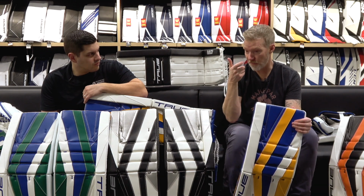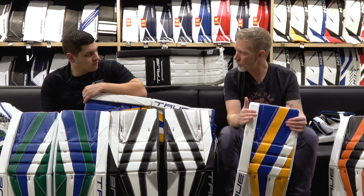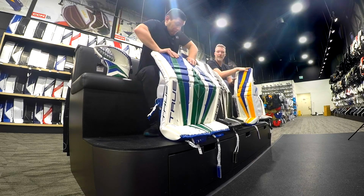And Freddie actually got a camera out and videoed as the goalie coach shot pucks off the thigh rise to show how much movement there was. So again, I love this because it's pro feedback leading to product innovation and design improvements. What did they do? They reinforced the thigh rise. And so in addition to being thinner, this baby is stiff.